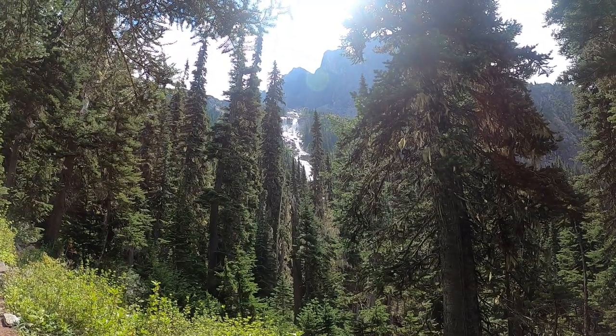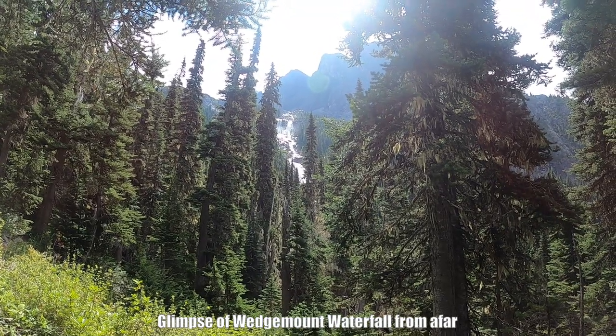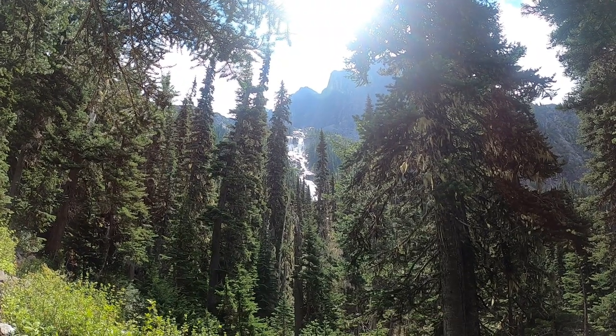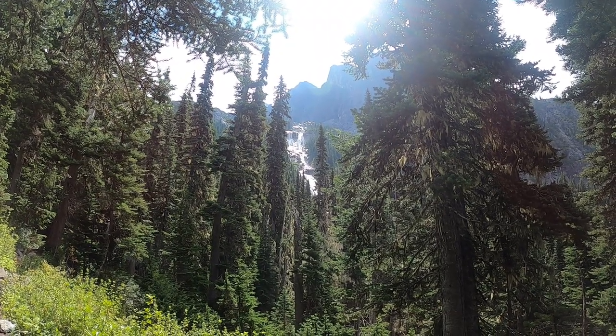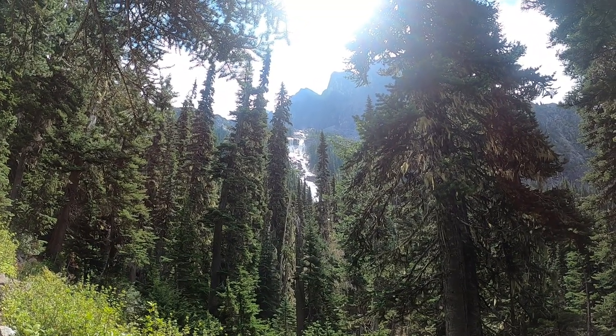Amazing waterfall. Well, we're not super close, but still quite a view. Oh man, so pretty, especially with the sun kind of casting straight there.